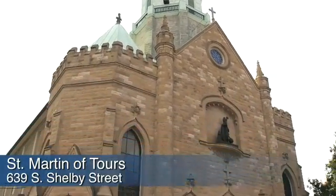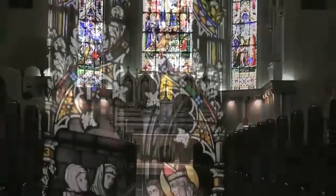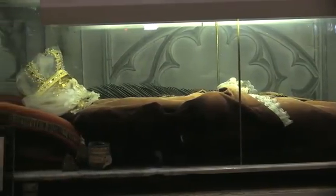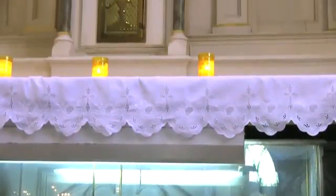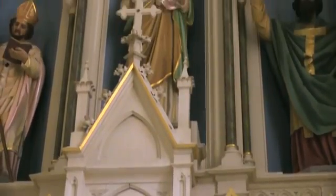St. Martin of Tours is one of several churches built in the 1850s for the growing German Catholic immigrant population and is one of the most authentically German in Louisville. The skeletal remains of two martyrs donated by an Italian monastery in 1901 flank the altar, and life-size statues of the apostles imported from Germany line the walls.